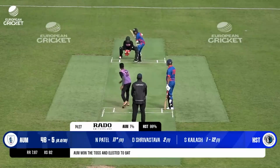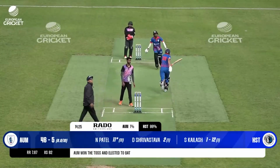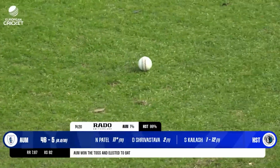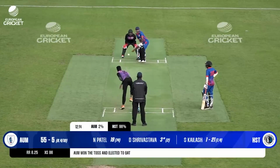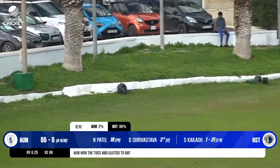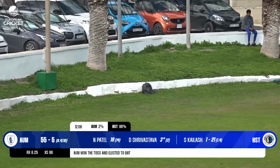Going back to the field set here, that's gone. That's 6. It's too short. It's straight, and he just hits it straight down the ground with a straight bat. There's going to be more than one off that one. That's going to go all the way. That's a big 6 off the bat of Deepak.